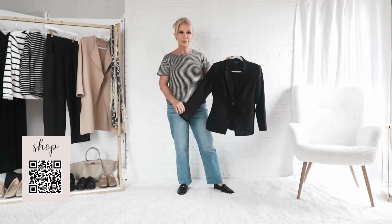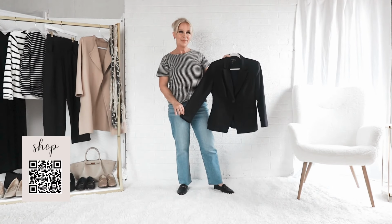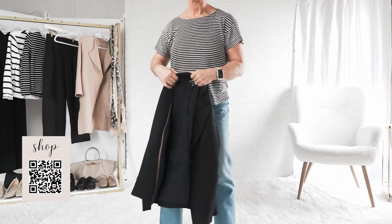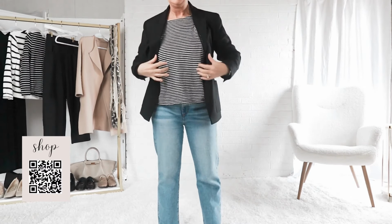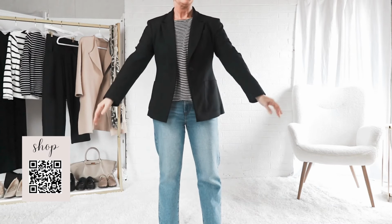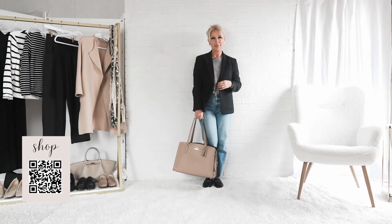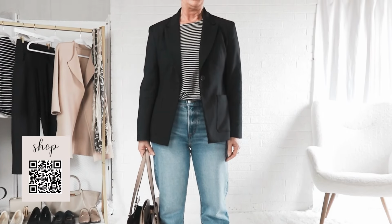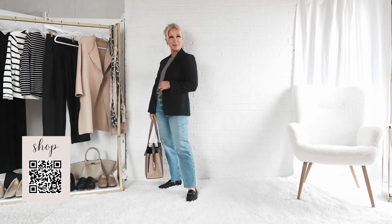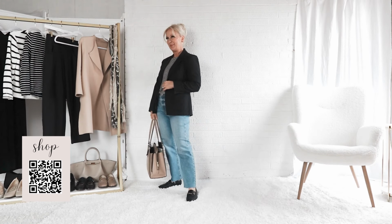Now I am going to pair the striped t-shirt with the black blazer and the denim jeans and loafers for a very smart casual look. We are in meetings this week, so it is professional, but slightly casual. So I like this look definitely for dinner and for cocktails.